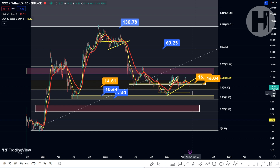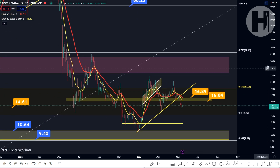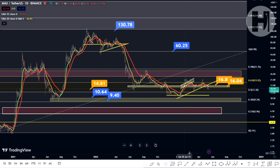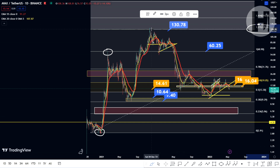Now, let's jump straight into the TA. So zooming in on the daily chart, you can see that we have the same Fibonacci retracement set up from the swing low all the way down here in January 2021, all the way up to the swing high in February 2021. And we had the 1.272 retested in November, December 2021.